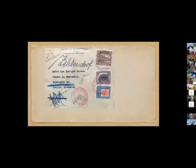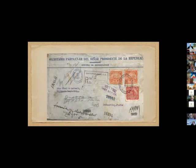Second notice, you noticed on the first one here, last notice. So this was sent back to Guatemala. Guy never did pick up his mail. Registered mail, 3 notices, sent back. So that's something you don't see every day.